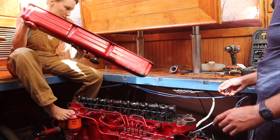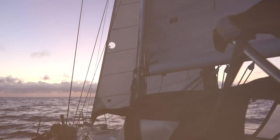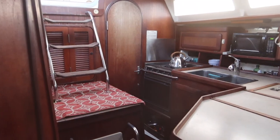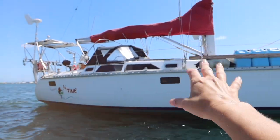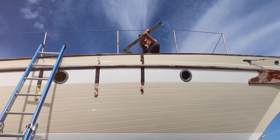Refitting a classic sailboat takes hard work and cash, and some would say lots of it. So we left the Pacific Northwest and completed a successful restoration of a 1996 Hunter. We sold the boat and hightailed it back to the Pacific Northwest to resurrect the 1977 Formosa 51.